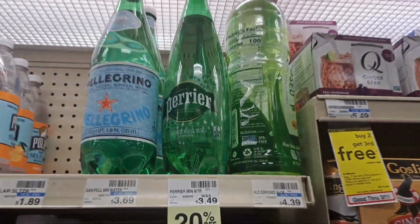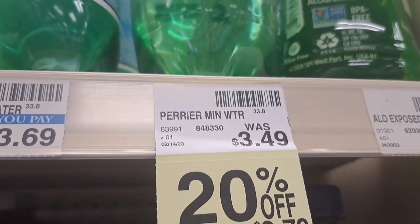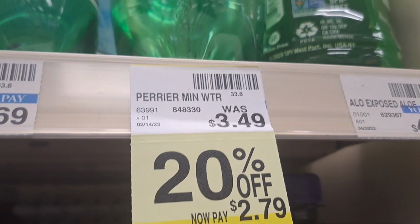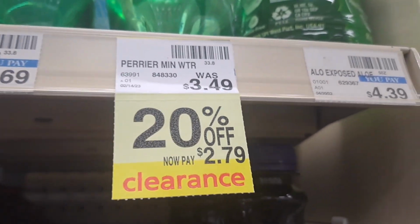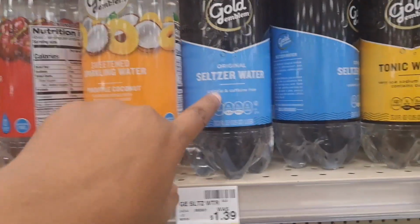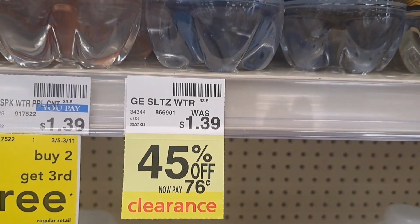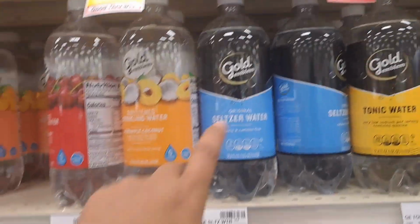That'll go lower. And then here's the bottles of Perrier, and you see those regularly $3.49. It's the Perrier mineral water, and that's only 20%. I will wait on that too. But one thing that I wouldn't wait on, that I would get if you're interested, is the Gold Emblem seltzer water. That's $1.39. It's 45% off. Comes down to 76 cents. So I would grab that if you need seltzer water.